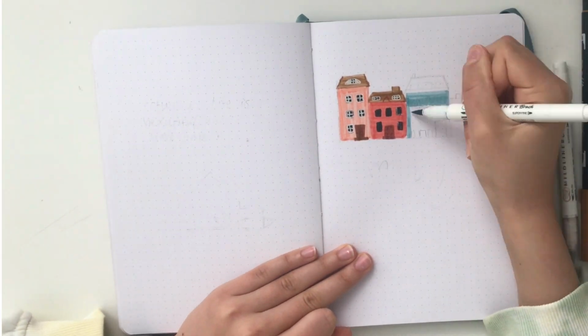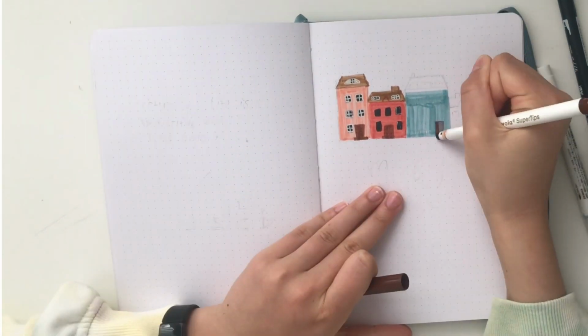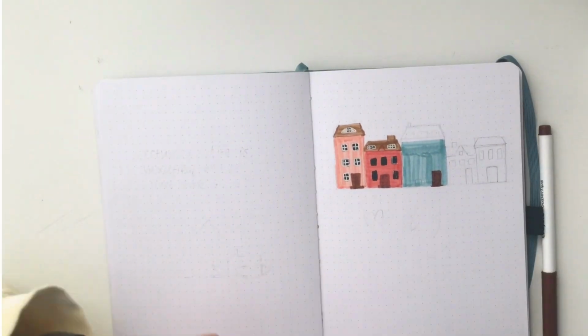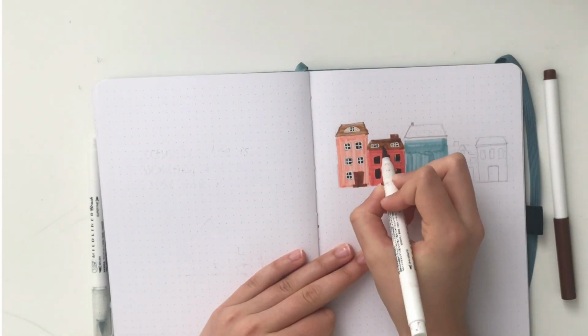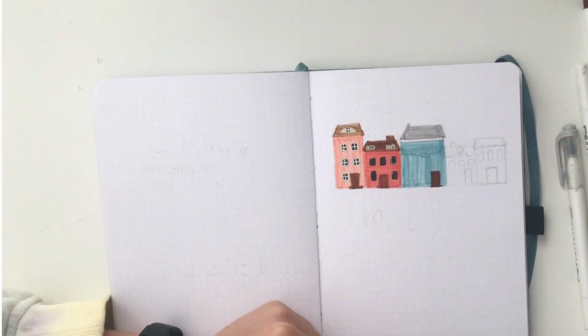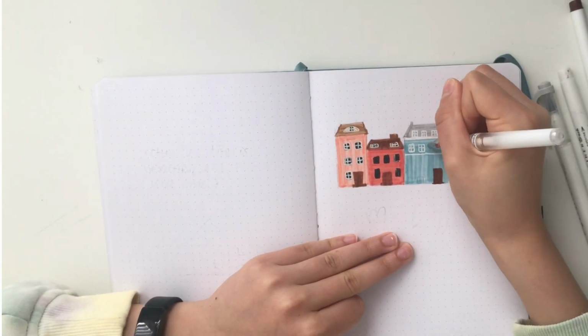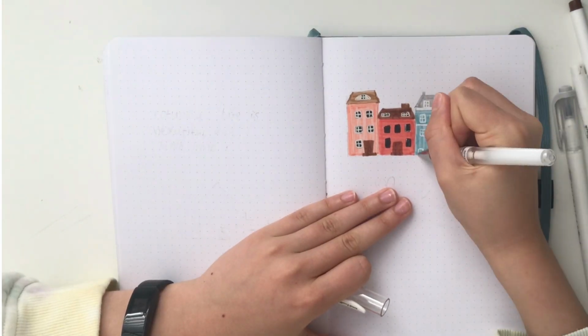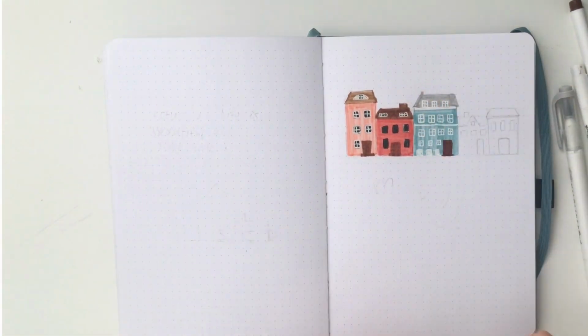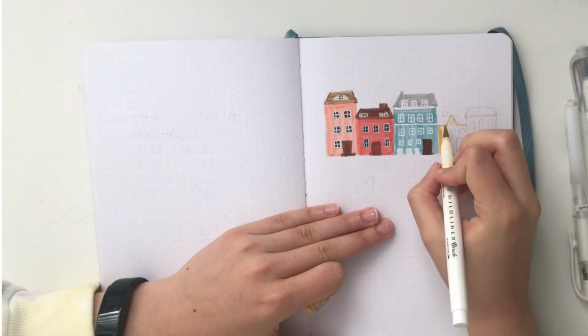Then I have this nice yellow, which is not like a neon yellow. It's not pastel, but I think you'll see it when it comes up in the next building. And then yeah, those are the main colours I'm using. Obviously I have some different shades of browns and greys for the roofs and the doors and stuff like that. And I have some greens if I add greenery to some of the buildings. But those are the main four colours I'm using.